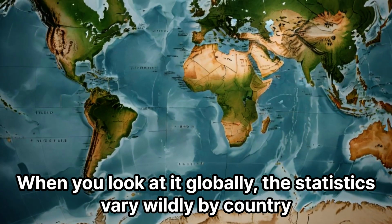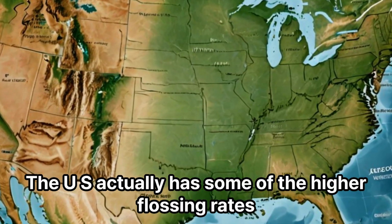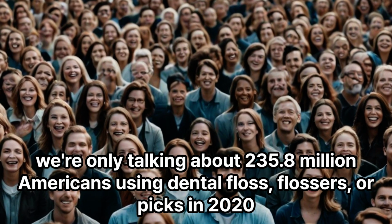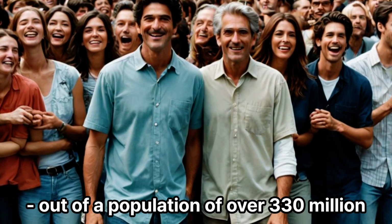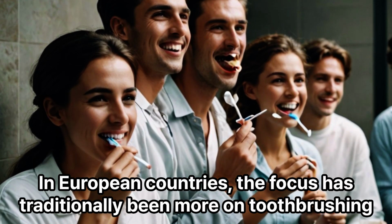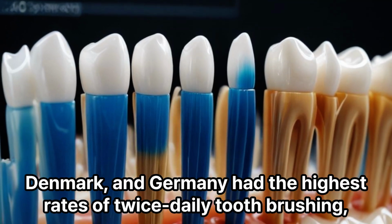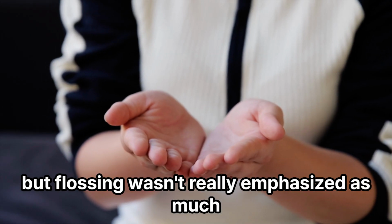When you look at it globally, the statistics vary wildly by country. The US actually has some of the higher flossing rates compared to many other countries, but even then, we're only talking about 235.8 million Americans using dental floss, flossers, or picks in 2020, out of a population of over 330 million. In European countries, the focus has traditionally been more on toothbrushing frequency rather than flossing. Studies from the 90s showed that countries like Sweden, Denmark, and Germany had the highest rates of twice-daily toothbrushing, but flossing wasn't really emphasized as much.